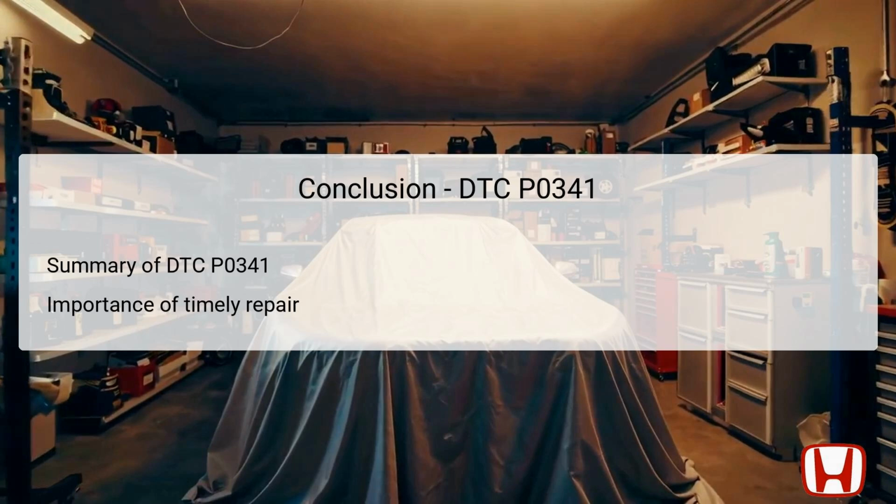The importance of timely repairs cannot be overstated, as ignoring the symptoms related to P0341 can result in diminished engine performance and potential long-term damage. Continuous preventive maintenance and inspections will further strengthen the resilience of the vehicle's engine management system, thus ensuring optimal operation for years to come.